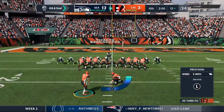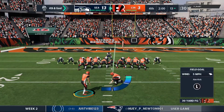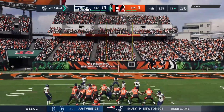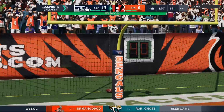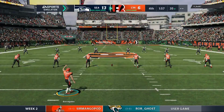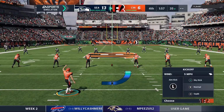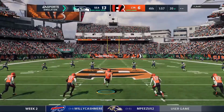So the Bengals in possession of the football here as we get you reset. They come up on a 4th down situation with things not looking particularly rosy. And this one is right through. And they will cut the lead back down to a touchdown now at 13-6. Well, that's one part of the equation. Puts them back within 1 score, but I'd be surprised if we don't see an onside kick coming up.